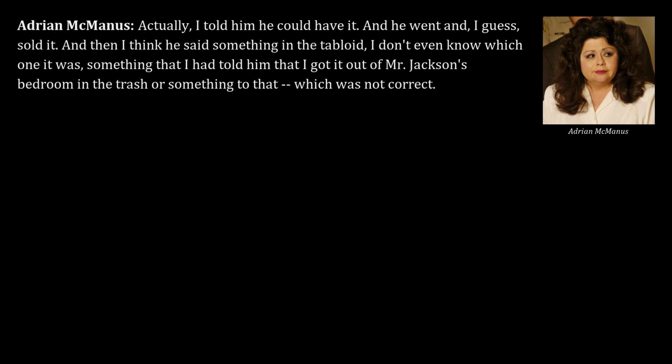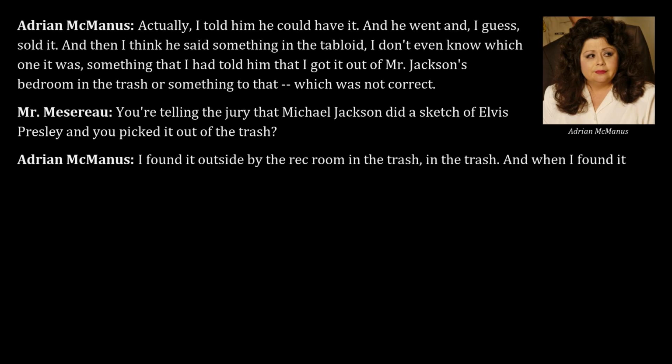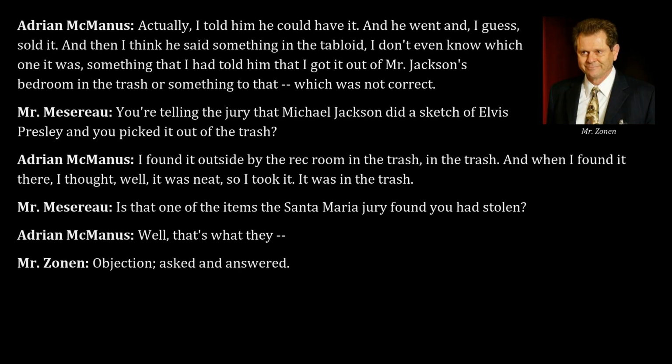Which was not correct. You're telling the jury that Michael Jackson did a sketch of Elvis Presley and you picked it out of the trash? I found it outside by the rec room in the trash. And when I found it there, I thought, well, it was neat, so I took it. It was in the trash. Is that one of the items the Santa Maria jury found you had stolen? Well, that's what they. Objection. Asked and answered. Sustained.